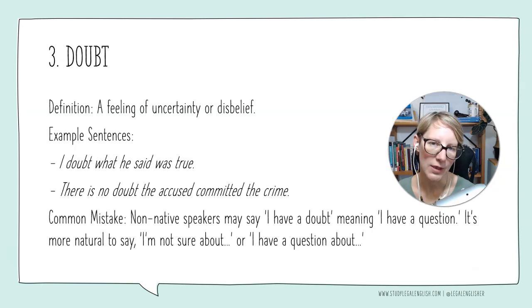A common mistake, I call it a mistake, but perhaps that's not exactly the right way to talk about it. Something that non-native speakers do quite a lot is say, "I have a doubt." In class, they might say, "I have a doubt about this," which actually means, of course, you feel uncertain. That is the meaning of doubt. But what you mean is, I have a question. And it's not exactly a grammatical mistake.